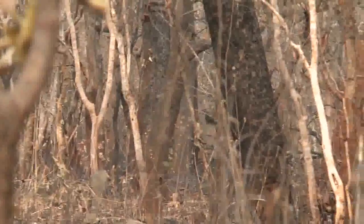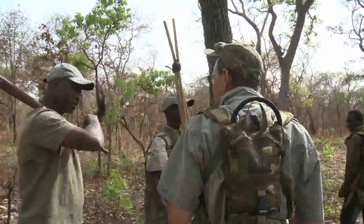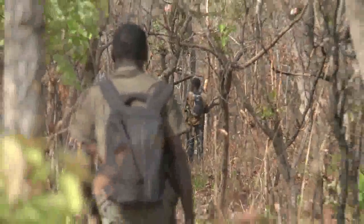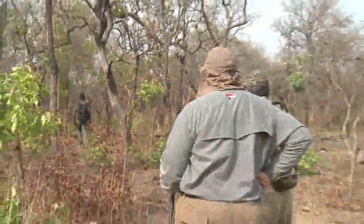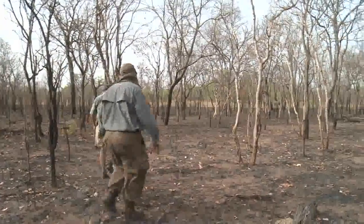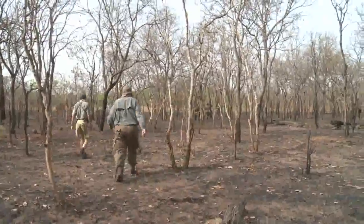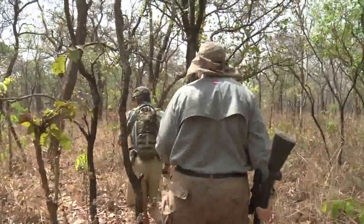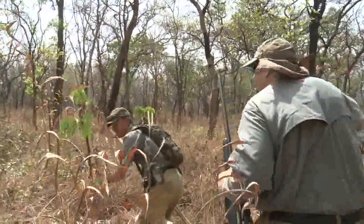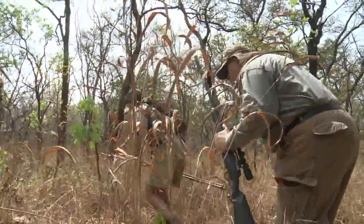We set up a slightly different system where 3 trackers go out in front, 1 watching and 2 tracking, and then another one is probably about 50-60 yards behind, and then us at the back. That allows us to make a bit more noise, and so once the trackers in front have seen the eland, they get down and motion to us and tell the tracker behind him that they've seen them, and then we have the chance to sneak up and all the effort can be made for that last little final approach.